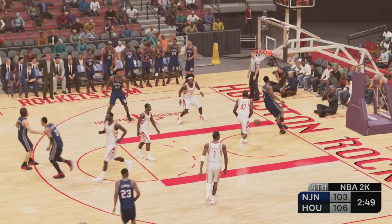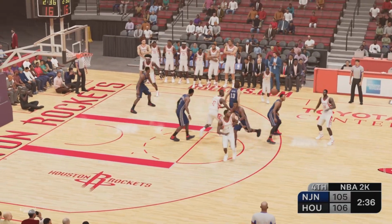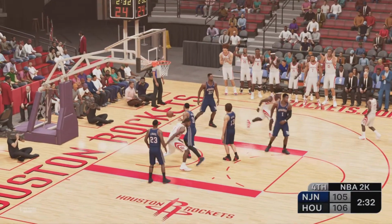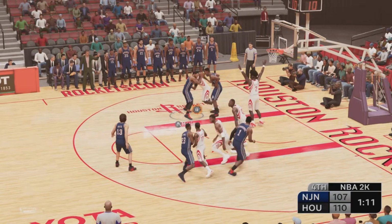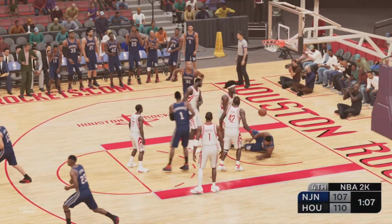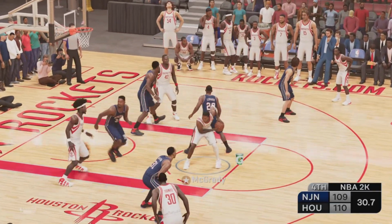We know about the Rockets. Here's Amare Stoudemire of the Nets making an alley-oop. He plays with Steve Nash, Shawn Marion, Jason Collins, and Alonzo Mourning. Oh, that's right, forgot about that. Stoudemire making a shot there. 110-107. Missed shot, Alonzo Mourning with the putback. 110-109, a one point game.